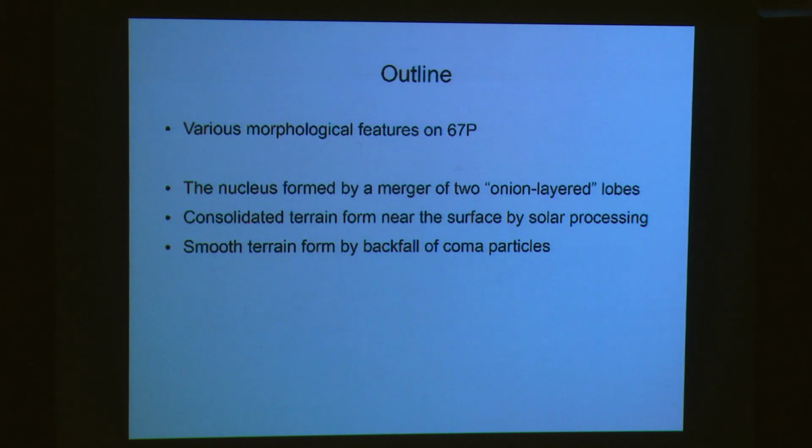The third point is that this consolidated terrain seems to break up in pieces. It erodes, and these pieces go into the coma with the gas drag, and some of these pieces fall back on the surface of the comet. And these form yet another prominent type of terrain, which we call smooth terrain. It looks like sand to the eye from a large distance.